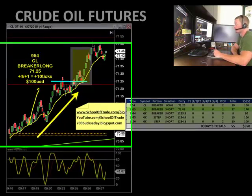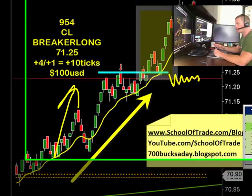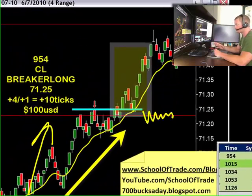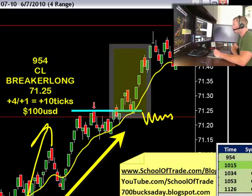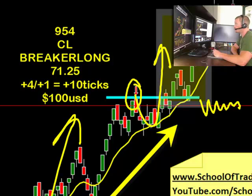Coming up, short-term trend is to the upside. Now again, all these red lines here are automatically located for me on my charts by my auto levels indicator. We're going to break above the 71.20, 71.23 swing high, and we get our entry here at 71.25. So a breaker pattern long, just before 10 o'clock, going with the short-term trend.